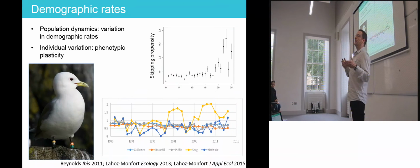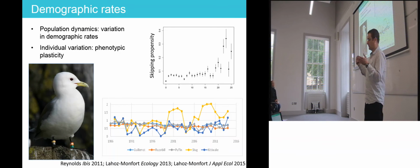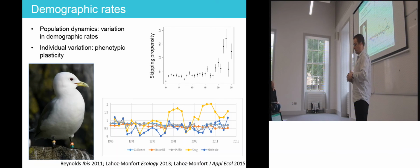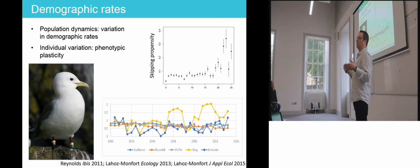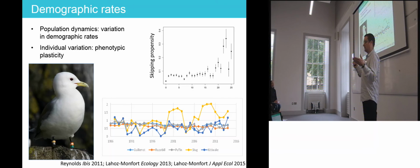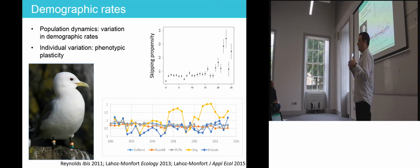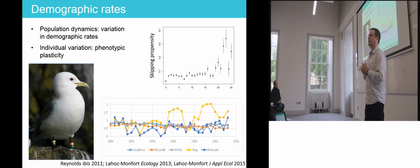So I'll go through those different building blocks that get us to where we think we are now, starting with those demographic rates. Now this work splits into 2 classic halves, as all population studies generally do. The first is looking at the population dynamics at the population level. Variation in demographic rates is shown on this lower graph of 5 species, their breeding success, which is their productivity, their birth rates, over the last 30 years, and aspects of synchrony between them.